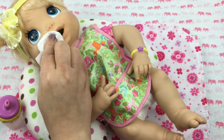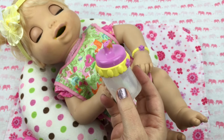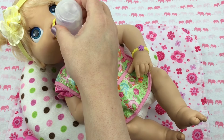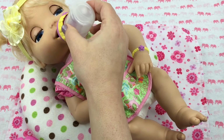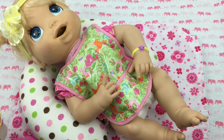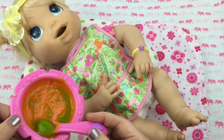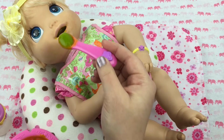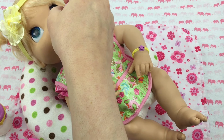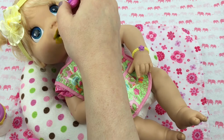Boo! Boo! Are you playing peekaboo? Let's give her a little drink. She's so cute. Good girl. You got the hiccups? Let's give her some more peas. She's almost eaten them all. Here you go. You're a messy eater.